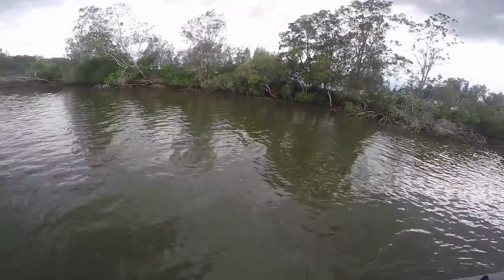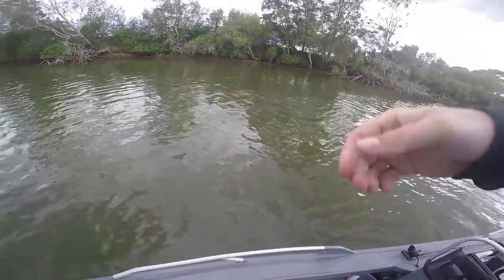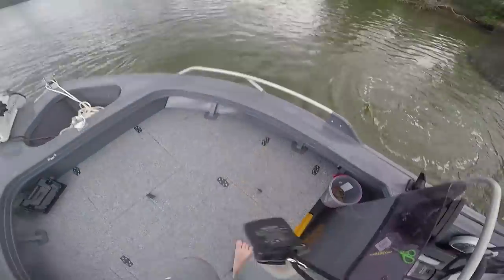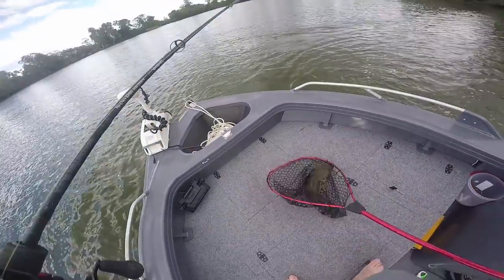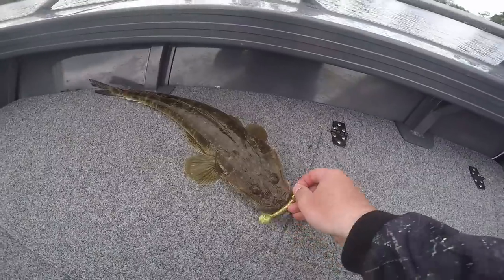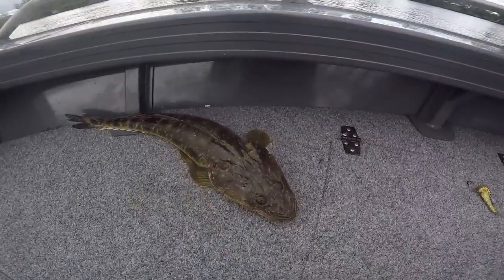Yep. Come on, good fish, hopefully. Good flatty. Another good flatty. Yeah. Good fish, caught on the golden boy again, swimmer. I don't know what size he is compared to that one before.